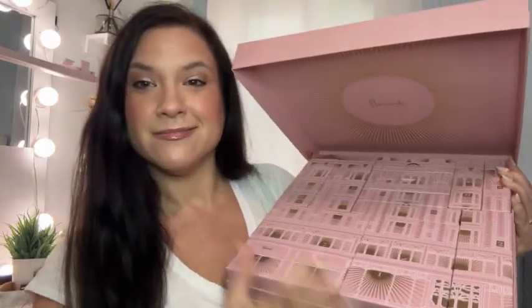All right, let's see if we can find number 7. Here it is down here. This is a big one. Number 7. Keep the box from closing on us. And there it is. Yay! We have Sol de Janeiro. Both Sol de Janeiro products are in this same box. We have number 76. I'm going to go ahead and smell this one because I forgot what it smells like.